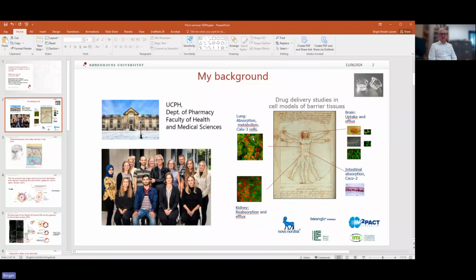Basically, we have been working with intestinal barriers, lung barriers, kidney barriers. Then we started to work on the blood-brain barrier, and we come from the Department of Pharmacy, so our overall goal is to investigate transport of drug compounds from the blood to the site of action, to the target. So for the last 10 years, we've mainly been focusing on the blood-brain barrier, and we have been making models in the laboratory, in vitro models of this strange and peculiar barrier, the blood-brain barrier, which blocks uptake of drugs from the blood to the brain targets.